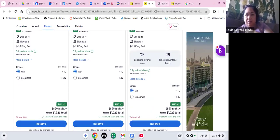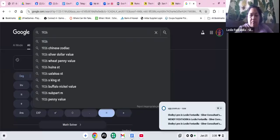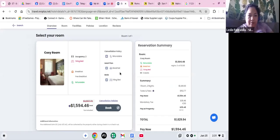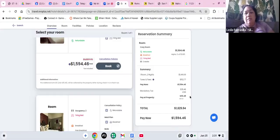This is 1926 per week. Oh, okay. 1926 is on Expedia, and what was it here? 1594. Oh, but over here I see that the total is different. So sometimes they have you pay this amount now and then you pay the tax or the resort fees at the property. So I like to tell them the total amount, just to be straightforward and not be confusing. So 1629. Oh, wait, that's more. Did I choose the wrong one?